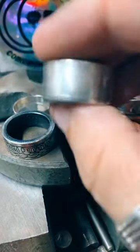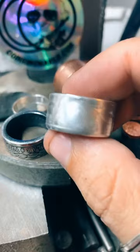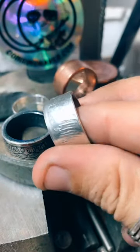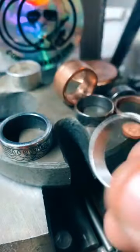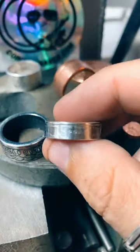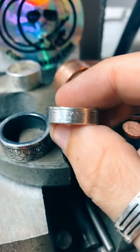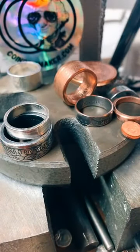Here's a 1922 Peace dollar. Thanks for the confetti, man. I appreciate it. Got a real prominent Liberty on the top here. And then I also have 90% silver state quarters. This is the Texas one. They come out really, really nice and pretty.